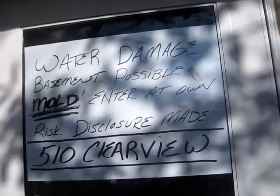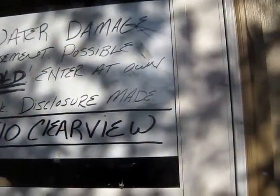Got another house I want to show you, in particular because this one has some mold issues, and sometimes that freaks people out, especially as we go up to the door here. I'll show you this wonderful sign that they've got. So, got water damage, basement, possible mold, enter at own risk, disclosure made, blah blah blah.